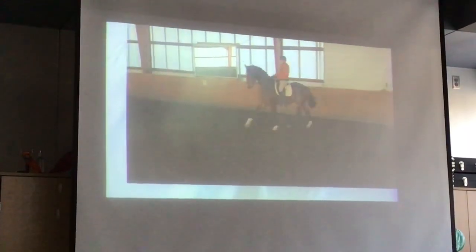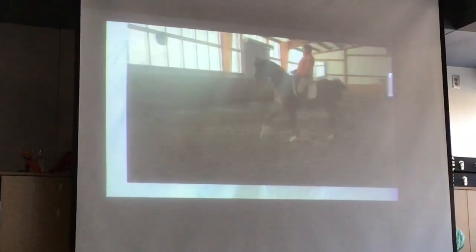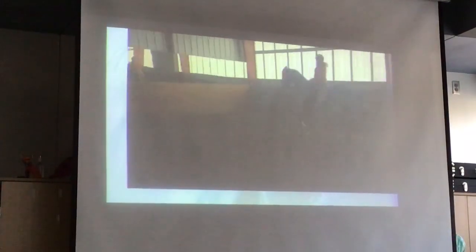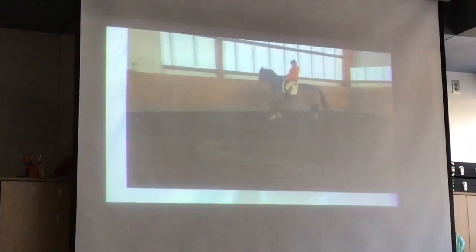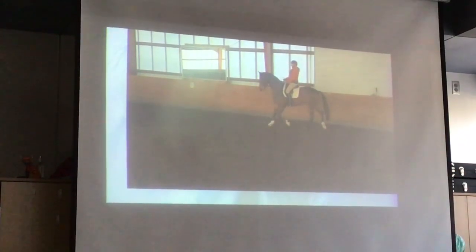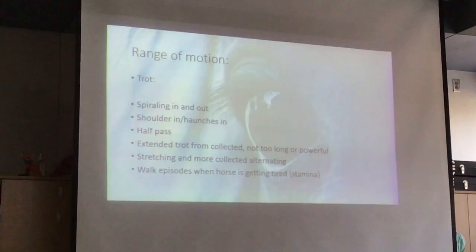A trot on the circle. And then you go a couple of strides more collected, and then a couple of strides more forward. A couple of strides more collected. Couple of strides more forward. And not a whole diagonal and full extended trot, no, just a little bit of this. Play with the frame, play with the little transitions within the gait. Bit more back, bit more forward.